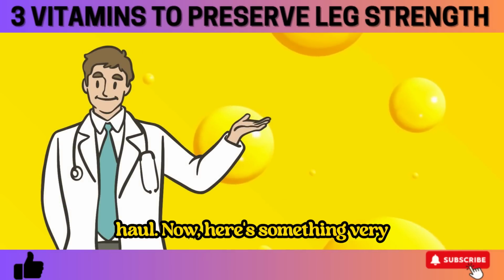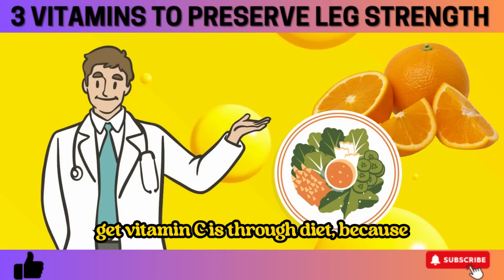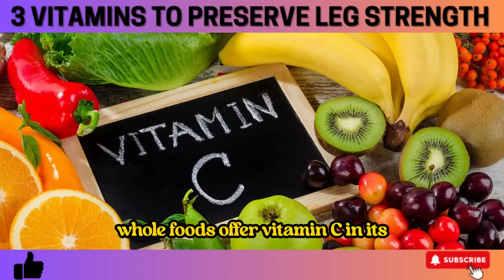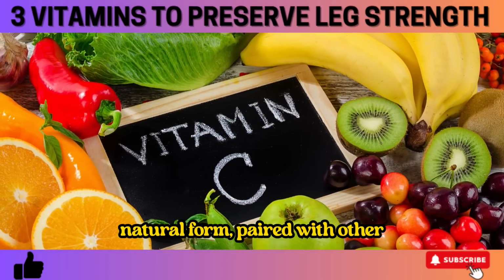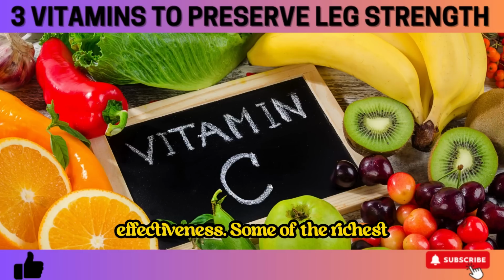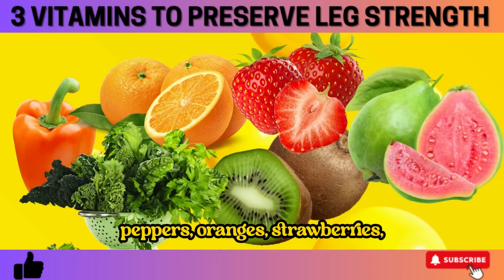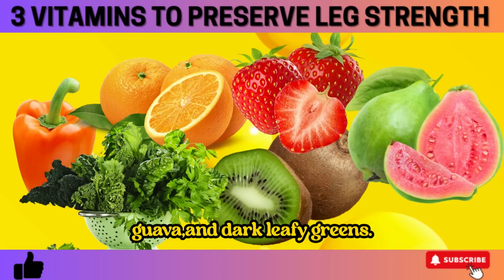Now, here's something very important. The best way for seniors to get vitamin C is through diet, because whole foods offer vitamin C in its natural form, paired with other beneficial compounds like bioflavonoids that improve its absorption and effectiveness. Some of the richest natural sources include kiwi, bell peppers, oranges, strawberries, guava, and dark leafy greens.